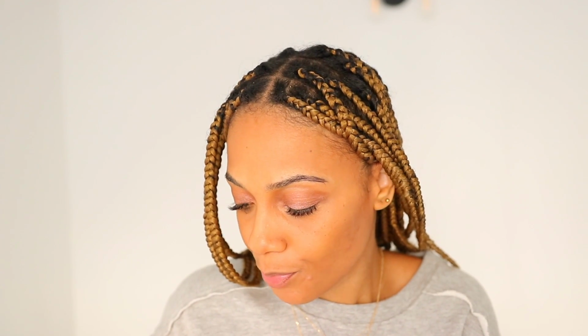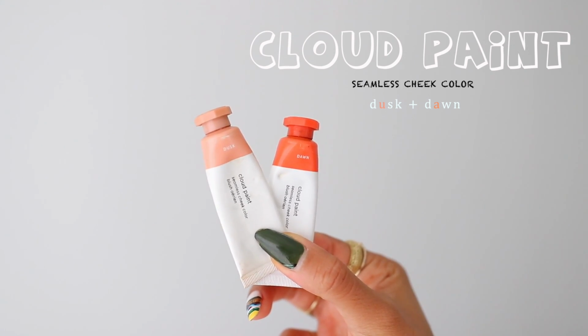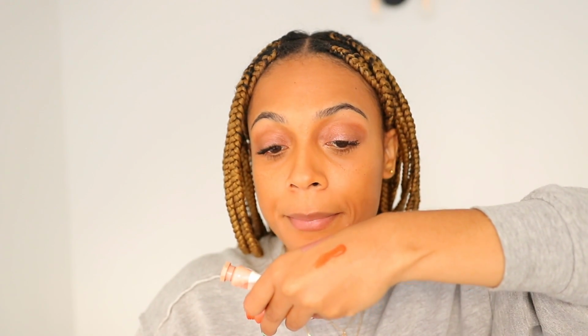So now let's get into blush. These Cloud Paints, girl, are everything. I have them in Storm, Beam, what is this one? Dawn, and Dusk. So these are the shades I have. Of course, my go-to is orange all the time. Yeah, I think that's what I'm gonna do. I think I'm gonna mix Dusk and Dawn. Dusk is bling bling bright, okay? She's super orange. And Dawn is more of a brown.